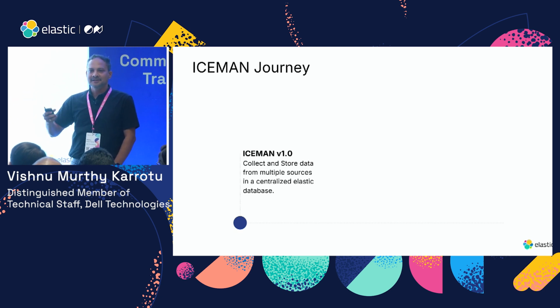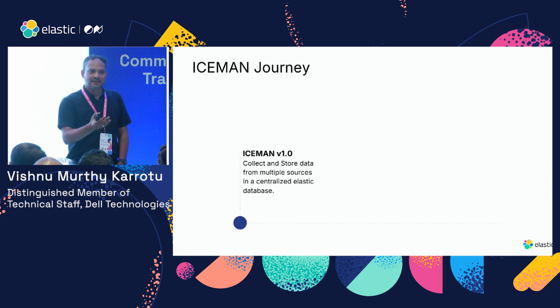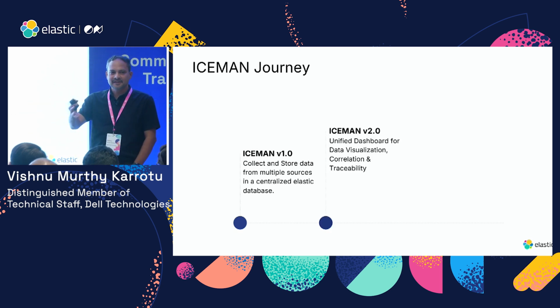Then we started seeing the importance of the data. People started observing the importance of the data. When they asked more queries, they got to know what it is. Then we started seeing that, okay, we are storing the data, but we don't know who is using it, who is the user, what program, what config, what time frame. There are questions people started asking.